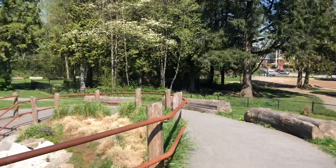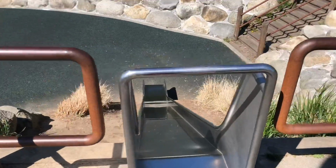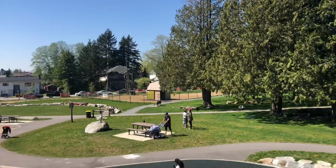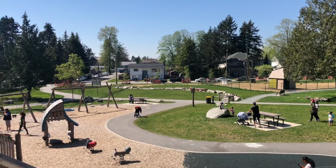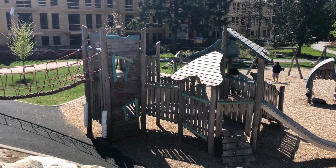And here are the trees. Here's my bike. This is the slide. These gorgeous green trees are so beautiful. Forsyth Park's playground is here, and here's the neighborhood of 139th. Playground.